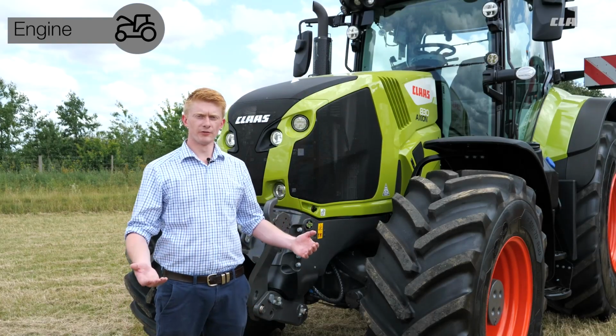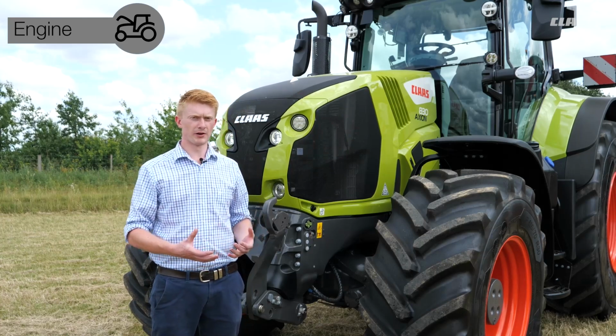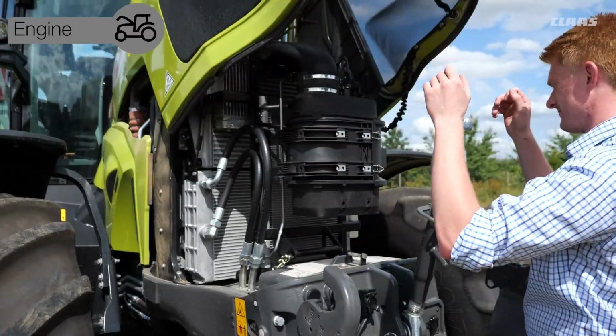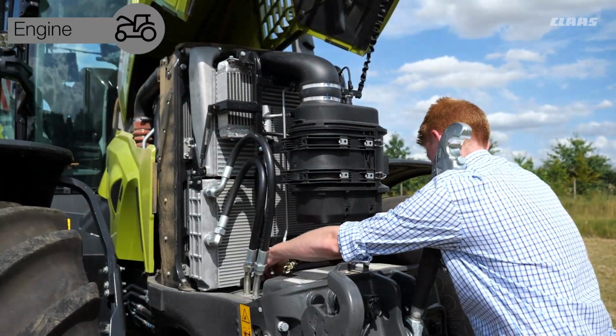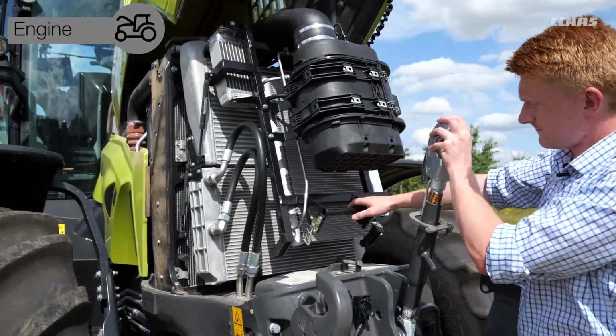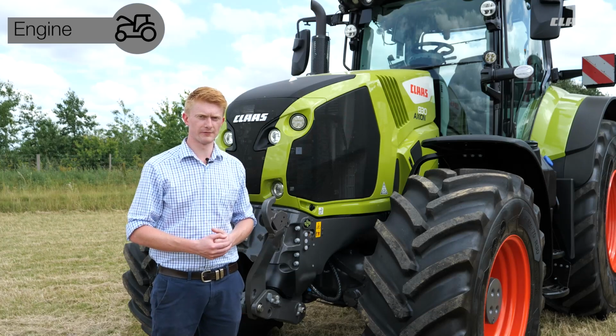So when we get to the front of both machines on our 830 and our 870, what we'll see underneath the bonnet is obviously our industry-leading service access. You can see now how we can actually pull our different radiator packages open so that we can obviously have access into each individual slice. Something that each one of our tractors within the entire tractor family shares, this unique little feature.